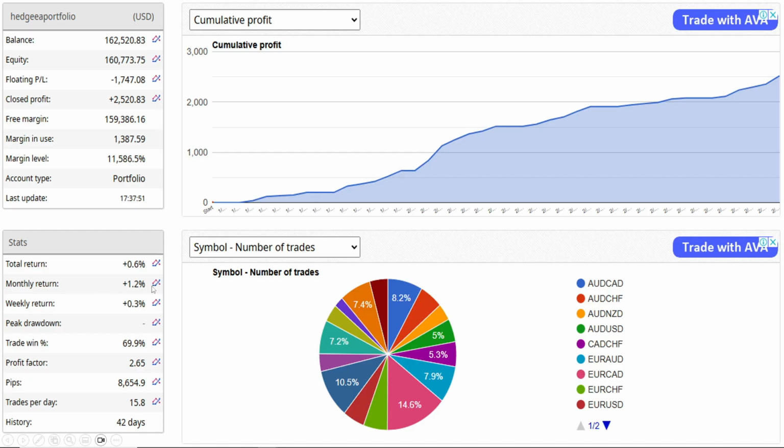Monthly returns on this one is 1.2 on a $10,000 account, or 12% if you trade it on $1,000 accounts. Same with weekly returns, should be 0.3 on a $10,000 account or 3% for a $1,000 account. It's entirely up to you. The good part is that the trade win is 69.9%, so almost 70% in here, very, very high. And it has taken a lot of pips already, trades per day, 15.8. So it's actually right around the area also for the Wave and the RSI, right in there.